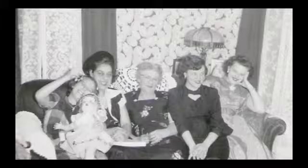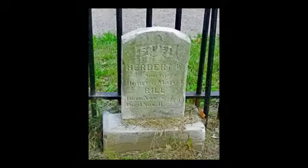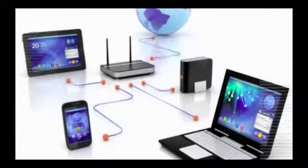Did you know that in only 2.5 generations, everything you know, all you have learned, all of your life experiences and dreams will be reduced to nothing more than a dash between a birth and death date on your headstone? Yet studies have shown that the more our children know about their family history, the greater chance they have to succeed in life. The good news is that today's technology has given us an amazing opportunity to build and pass down our legacy to make a difference in ways our ancestors could never have.